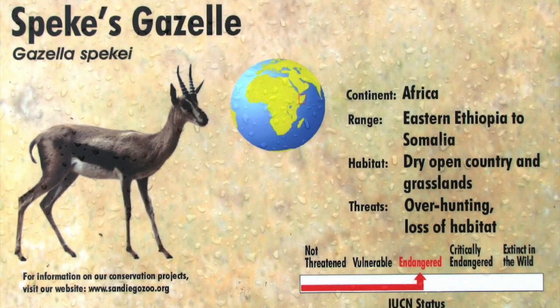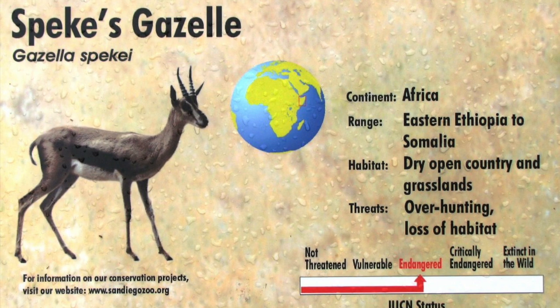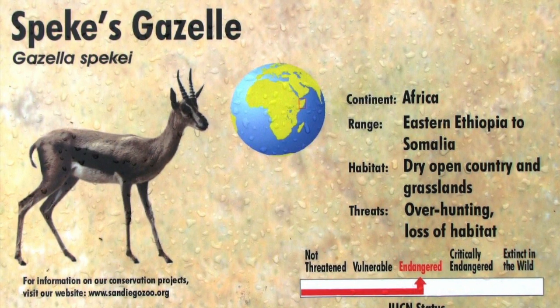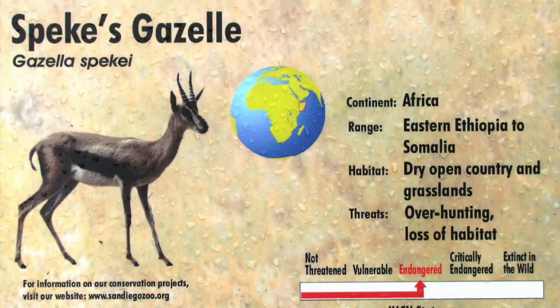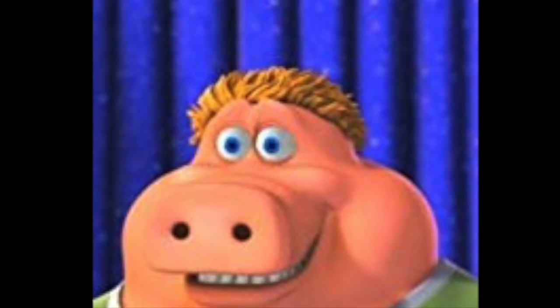As of now, Speke's gazelle is on the IUCN Red List as an endangered animal. This is because it has been hunted to extinction in Ethiopia and is endangered in Somalia due to war, hunting, and overgrazing. Their dry grasslands will support only so many grazing animals, and the gazelles often lose out to cattle, goats, and other domestic animals. Add this to the pressure of hunting and drought.